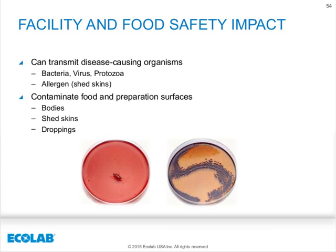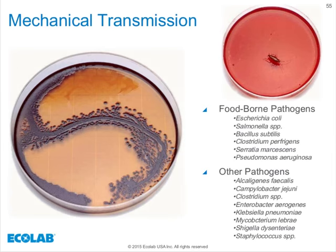And then they can contaminate food and preparation surfaces, bodies, shed skins, and their droppings. And they've been associated with a variety of foodborne pathogens, as you can see listed there, as well as many other pathogens. So very important to consider that as part of a pest program. This is considered to be a very important pest by health inspectors, and there are some municipalities, counties within the United States, where they will shut down a restaurant for one cockroach, one German cockroach, alive or dead. So you know where you are if that's happening.